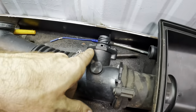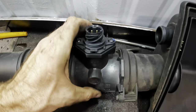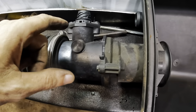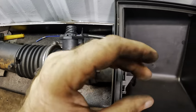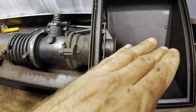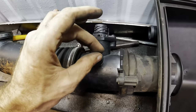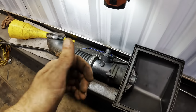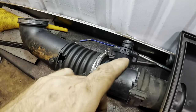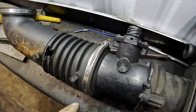This thing is designed to monitor how much air is coming in through the filter. And it does that through resistance changes. There's a heated element inside of there with a known specified resistance. As that element is heated up, when air goes by and cools it off, it changes the resistance of that element. That resistance measurement is then monitored by the ECM, and the ECM can use that information to determine how much air is going into the engine.